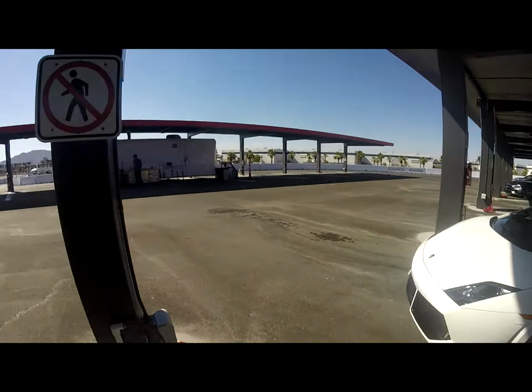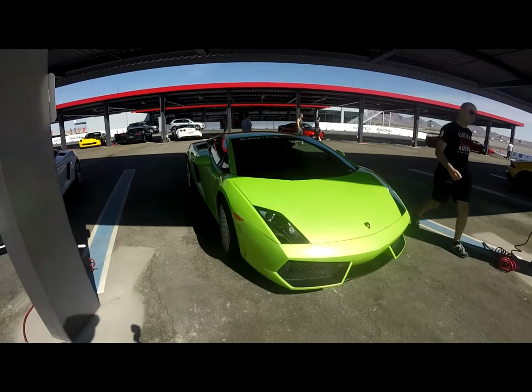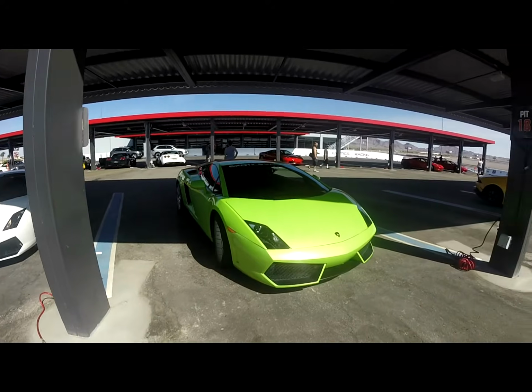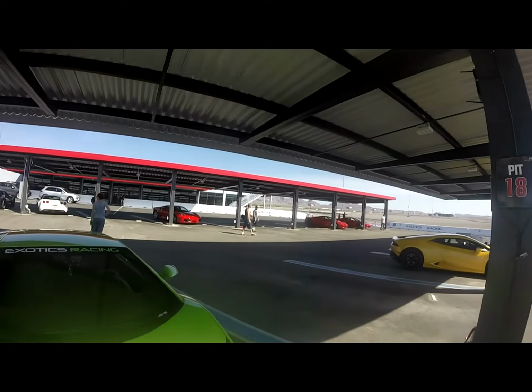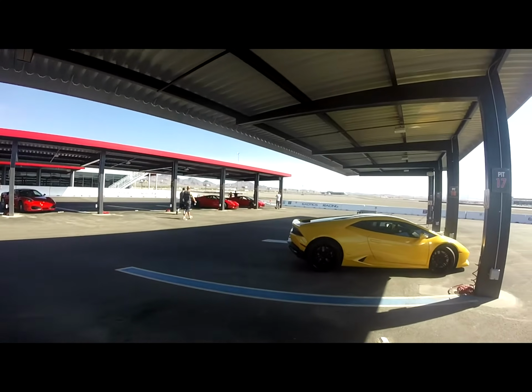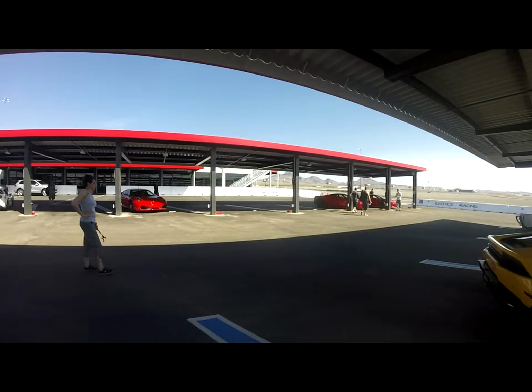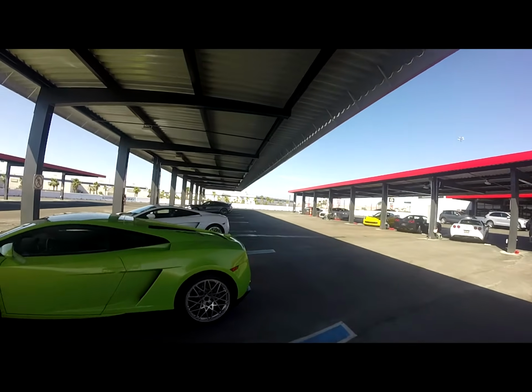Got this one in white here. We got a green one. Some of the cars are on the track now. A Gallardo and a Ferrari and a GTR just headed out for the first laps of the day. And then we got the yellow Huracan as I was sitting in before. We'll go ahead and take a walk down here now.